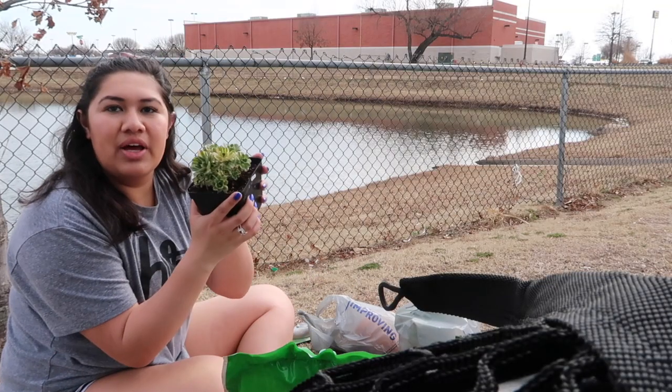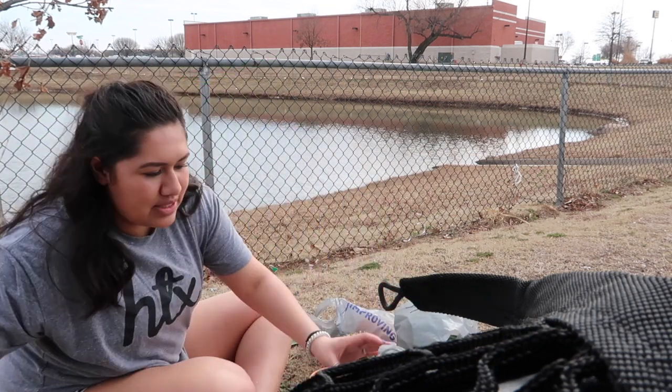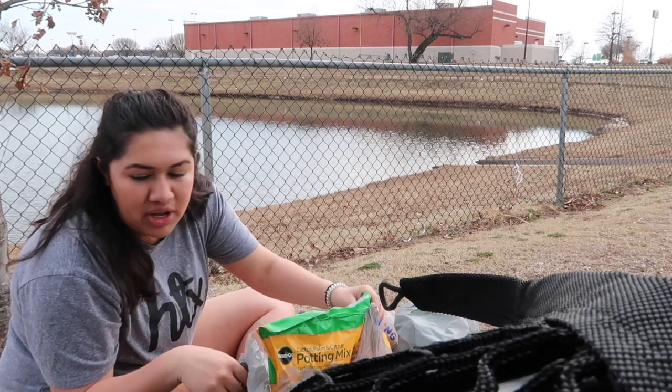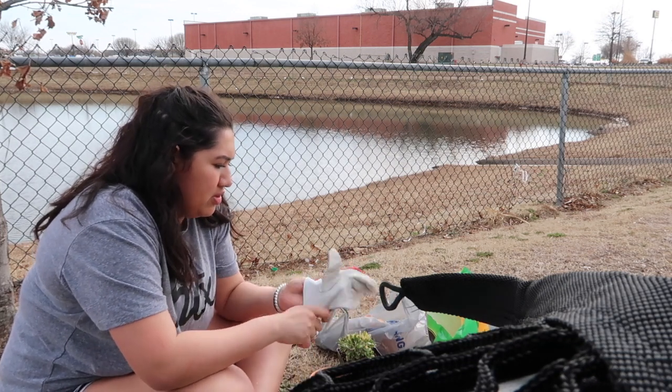Okay, the first thing I'm gonna repot is this succulent that I got at the other place, and I have 2 different soils. I have my indoor potting mix, and then I have my cactus palm and citrus potting mix. They're both by Miracle-Gro. These gloves my mom bought me, so I'm gonna put those on.